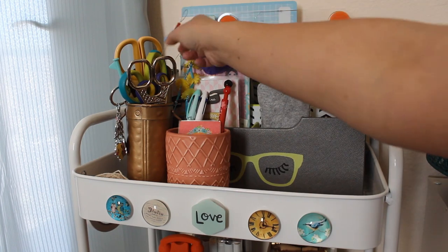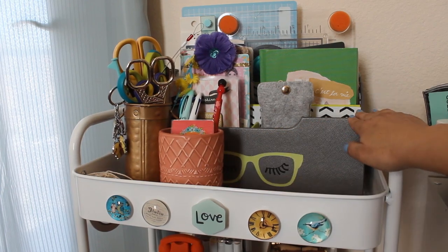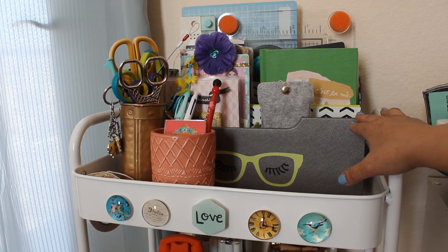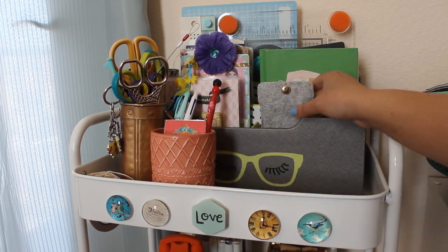So I think I found that from Daiso. Have some twine here, and then behind it we have this desk organizer, and I think I found this maybe, oh my gosh, 3 or 4 years ago from Home Goods, and I really love this image here in the front with the eyelashes.